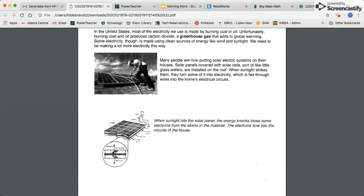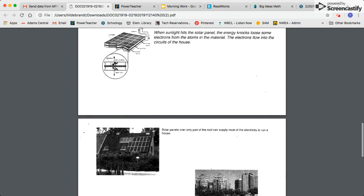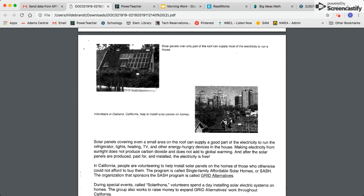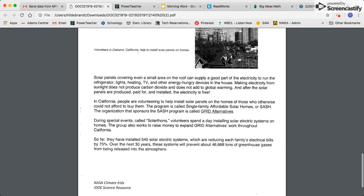Go ahead and underline that. Some panels covered with solar cells, sort of like glass wafers, are installed on the roof. And when sunlight strikes them, they turn some of it into electricity. Okay? Down here is an example of how this works. And we won't get into all the fine details, but there's a picture with a caption. And then moving on to the last page, you can see a building here where solar panels have been put on. And then this is in Oakland, California. There are houses out here, and the picture's not real clear, but they are putting solar panels on homes there. Let's find out more about it.